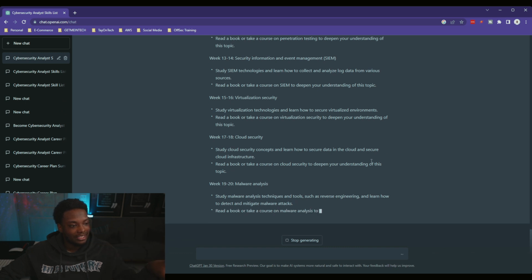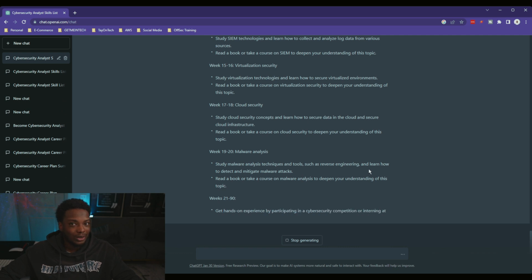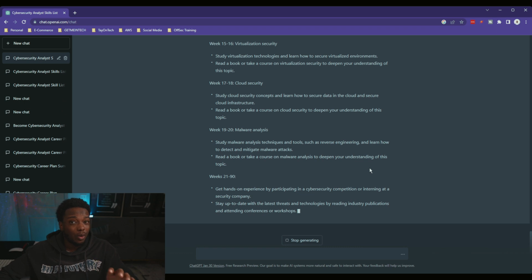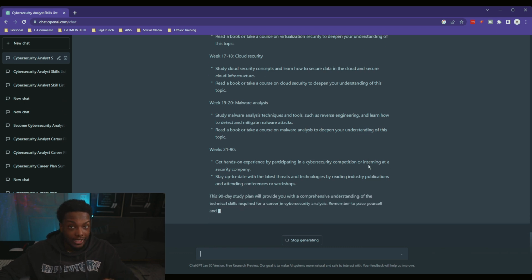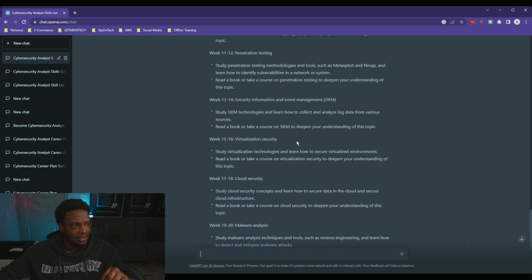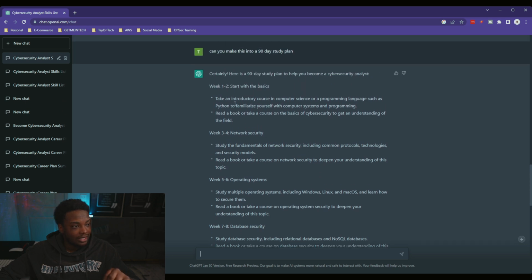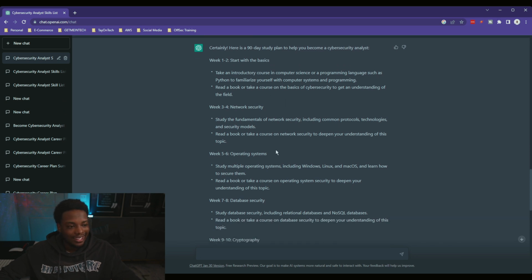Okay, malware analysis. You don't really need to know how to do that as a cybersecurity analyst. Depending on where you're working, some companies and their security analysts are like crazy good, so they might require that, so that might be interesting. So with me looking at everything, I would say network security, Python, but Python isn't really a necessity right now. So operating systems, aka sysadmin. So I would say learn Linux administration.